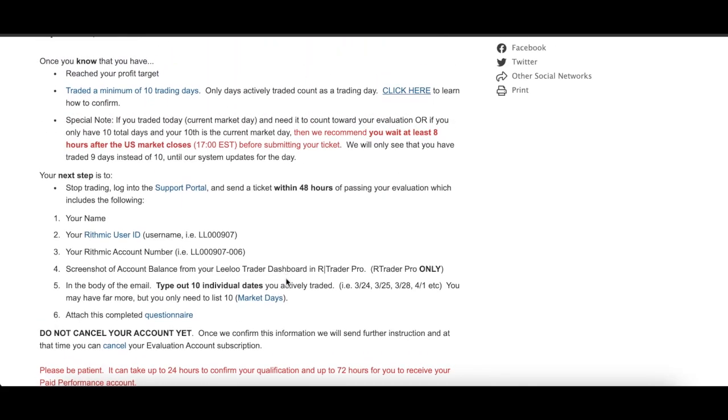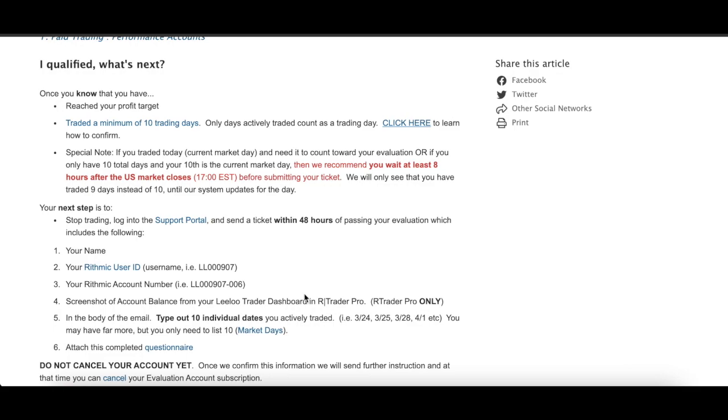So I'm just going to throw this in here as well. I did a lot of research. I was very, very, very skeptical of LeeLoo all along. Even after having done it, I was like, but I failed. And I was like, do I really want to try this again? I don't even know that if I passed, I would get funded.